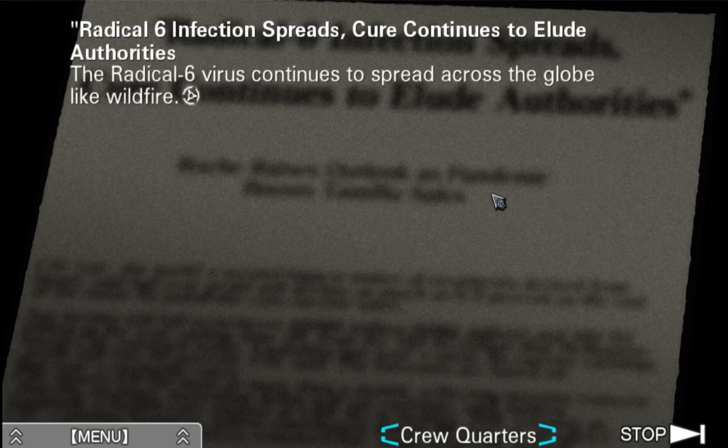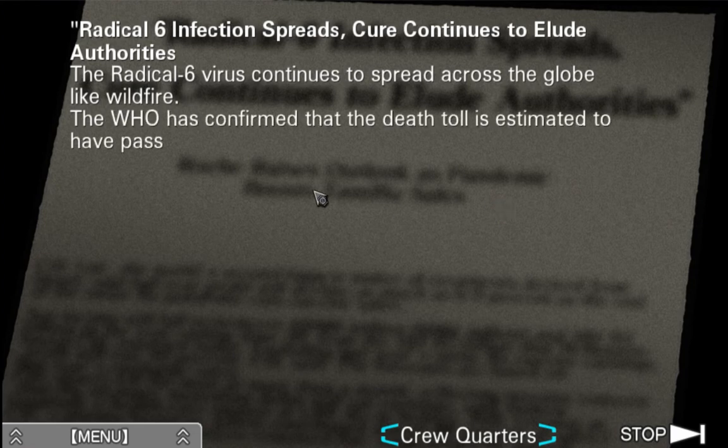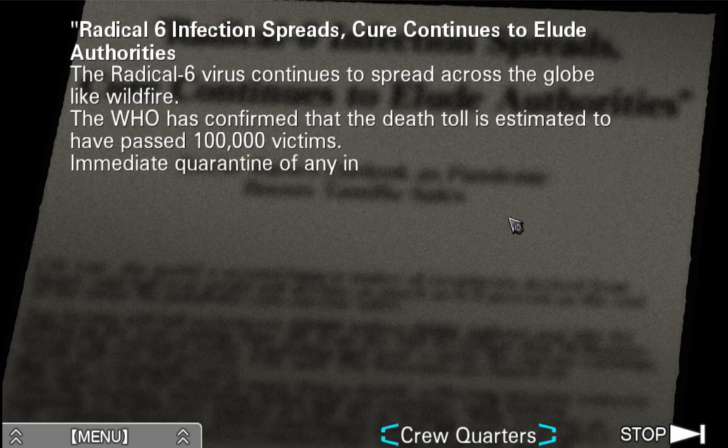Radical 6 infection spread. Q continues to elude authorities. Radical 6 virus continues to spread across the globe like wildfire. The WHO had confirmed that the death toll was estimated to have passed 100,000 victims. The immediate quarantine of any infected patients is strongly advised.